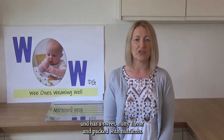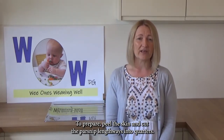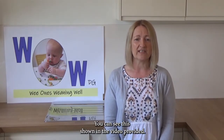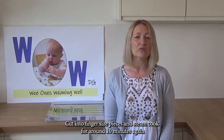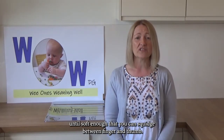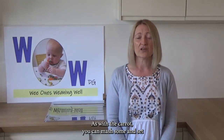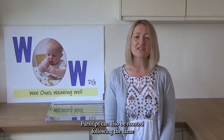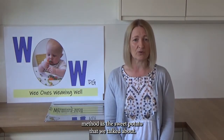To prepare, peel the skin and cut the parsnip lengthways into quarters. The inner core can be tough, so this can be removed. You can see this shown in the video provided. Cut into finger-sized pieces and steam cook for around 10 minutes, again until soft enough that you can squidge between finger and thumb. As with the carrot, you can mash some and set some aside to offer also as finger food. Parsnips can also be roasted, following the same method as the sweet potato that we talked about.